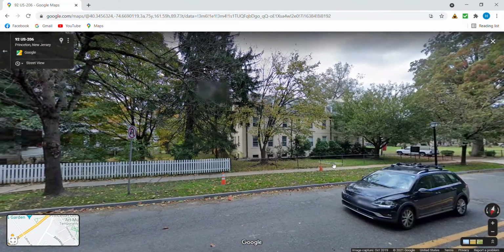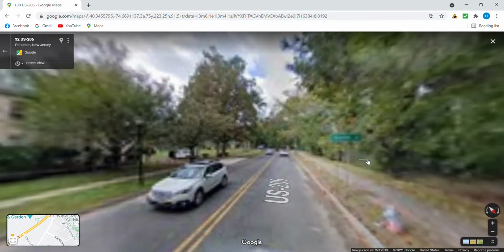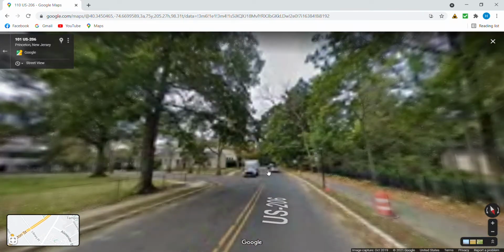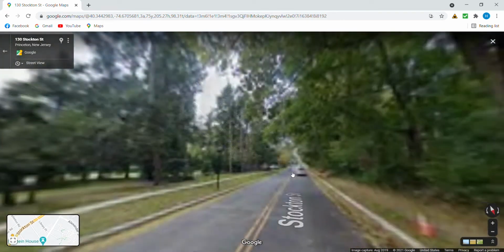Of course, this being Princeton, there's all of these big houses in the area, right? And right, so where were we? Yeah, so we want to go this way. There, Trenton 9 miles. So I suppose you could say that we're in the Philadelphia area at this point. The U.S. Census Bureau does. It considers all of Mercer County to be in the Philadelphia metropolitan area.